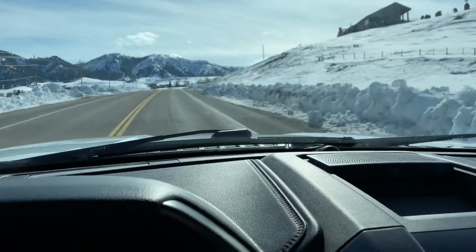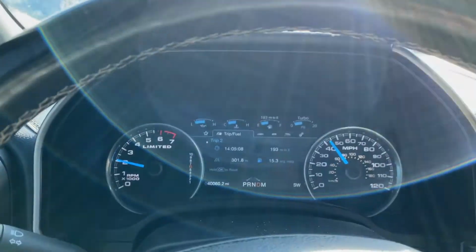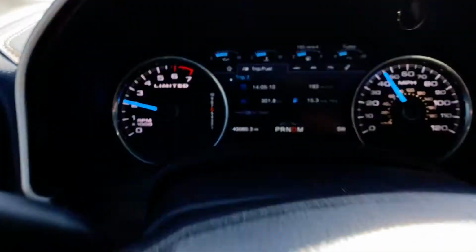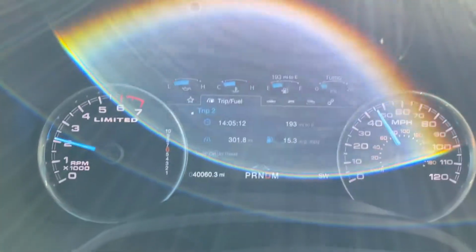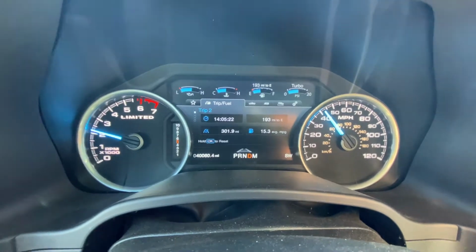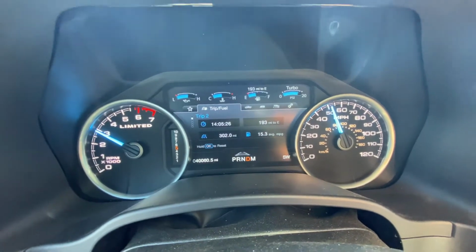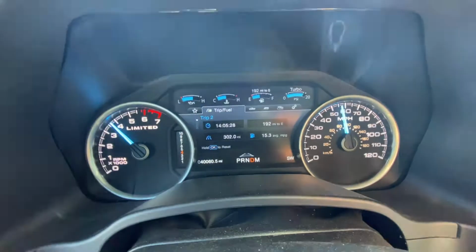So we're just taking a cruise down the hill here just to see how it handles. As you can see on the sides of the roads here, just how much snow is still piled up. And this thing's working pretty good here. We're cruising. Let me get a little bit of a better angle here for you. Kind of have to drop her down a gear and build some boost to get going. Pedal to the floor.